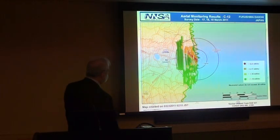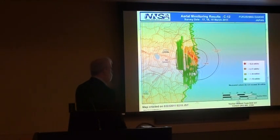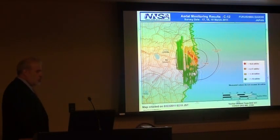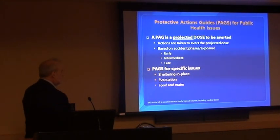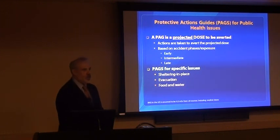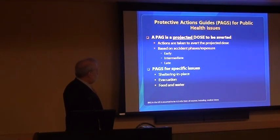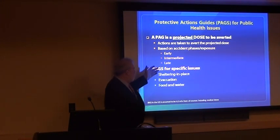You've seen this slide before. This was the monitoring results. Do these numbers exceed the protective action guides? What is a protective action guide? It's a projected dose that you're going to avoid by not going into an area. They're protective. There's three phases: early, middle, and late.